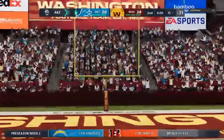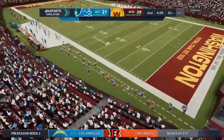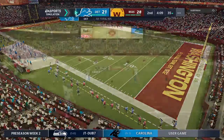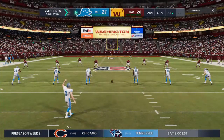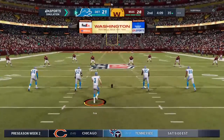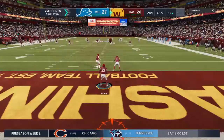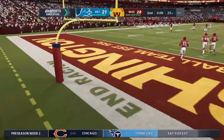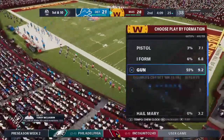He's got it, and they're back within a touchdown at 28-21. Washington 28, Lions 21. This game back within a touchdown now as the kickoff's away. And this will not be returnable. It's out of the back of the end zone for a touchback. 25-yard line.